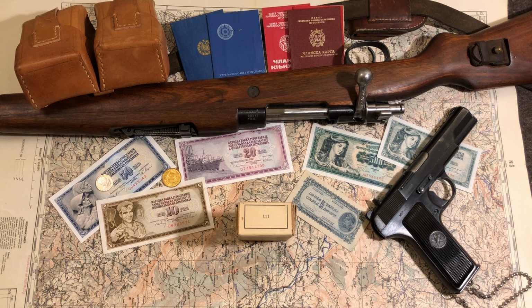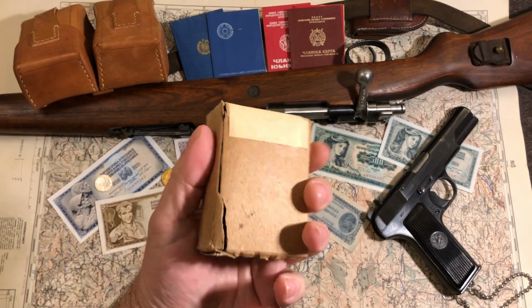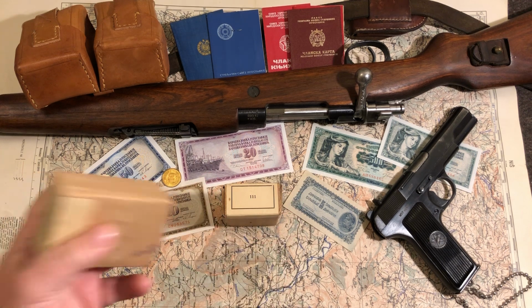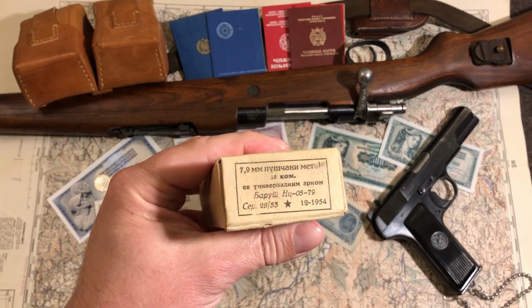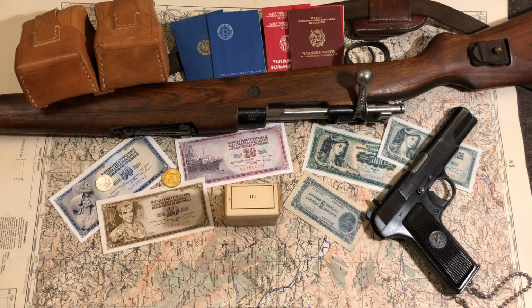Hopefully this will be a short one, but it's just kind of an interesting one. I came across this little box of ammo here on Liberty Tree Collectors. And as you can see, it's very close in appearance to your standard Yugoslavian 8mm Mauser ammo. But they were selling this, and they were advertising it as Covert Ammo.